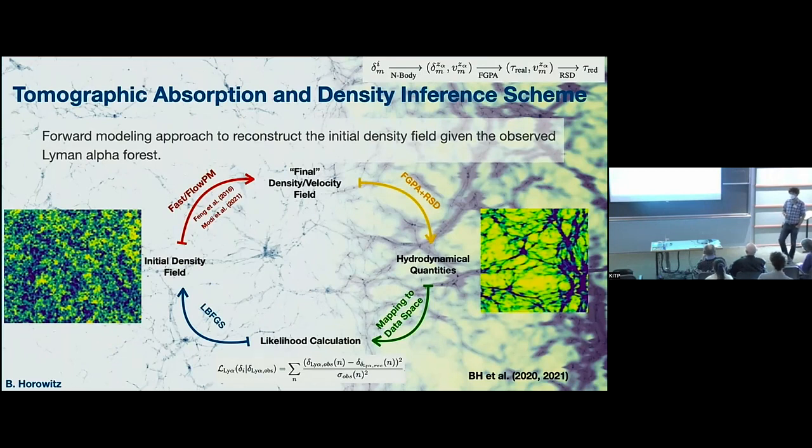If you're not interested in the Lyman alpha forest, but are instead interested in galaxy fields, you could use your bias model or your semi-analytic methods to paint on the galaxies. You have a lot of options here. Also, because you have the velocity field, because again, you're solving the dynamics of the field, you can also perform the redshift space distortions at this step as well. Then from these hydrodynamical quantities, you can map it into data space, meaning actually pick out the areas that you've observed, pick out your sightlines, your one-dimensional skewers, and perform a likelihood calculation. Here I just show a mean squared error type of likelihood calculation, comparing the flux observed to your reconstructed flux.